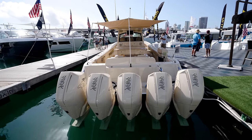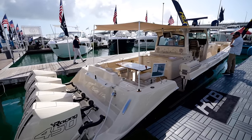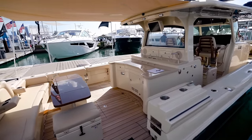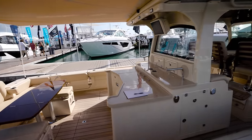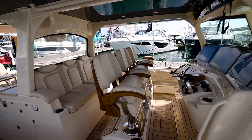This is a Sueños, which I love. I'm a fan of the color scheme. I really am. Nice navy dark blue bottom. Look at this. Get away from the sun. Beautiful. Make a jump all the way over there. I'm just trying to figure out, look at some of the options they ask for.